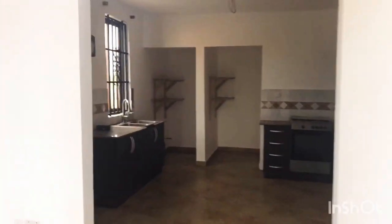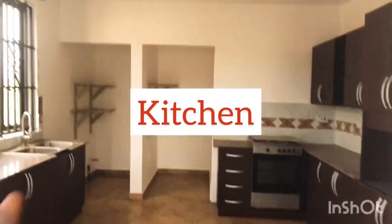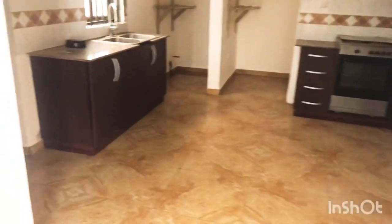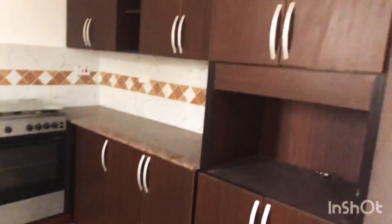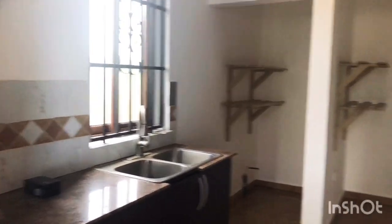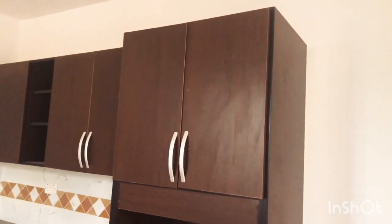We are heading to the kitchen. It's more of an open kitchen type. If you want to close it, you could fix a sliding glass here, then you can close it. But you have the kitchen here, just closer to the hall. It's a simple kitchen. If you want it, you keep it. If you want to change it, you can as well change it. Just add some little touch to it.